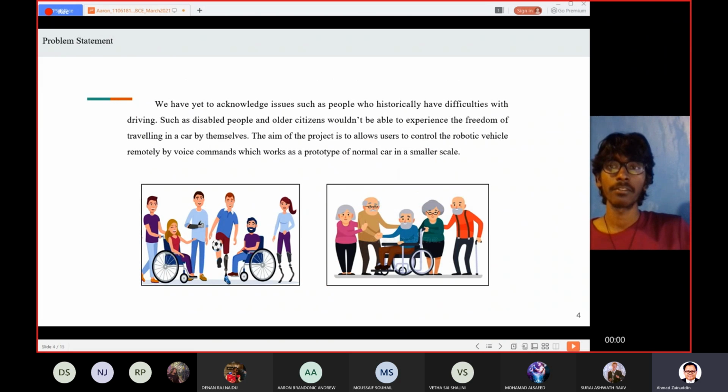For the problem statement, we have yet to acknowledge issues such as people who have difficulties in driving. Some examples are disabled people and also older citizens who cannot experience the freedom of traveling in a car. So the aim of the project is to allow users to control the robotic vehicle remotely by voice command, which works as a prototype of a normal car in a smaller scale.